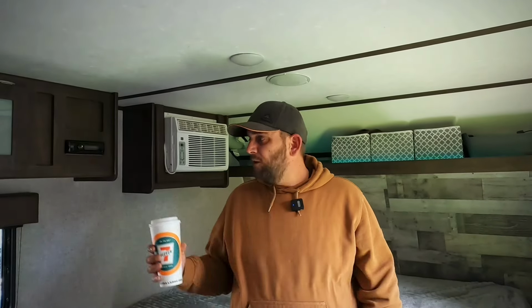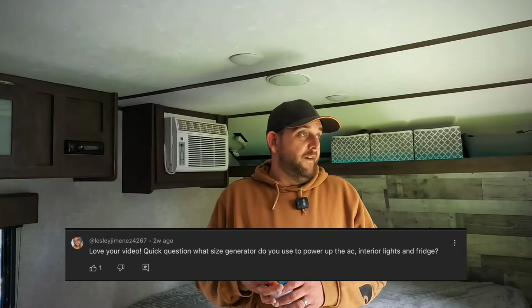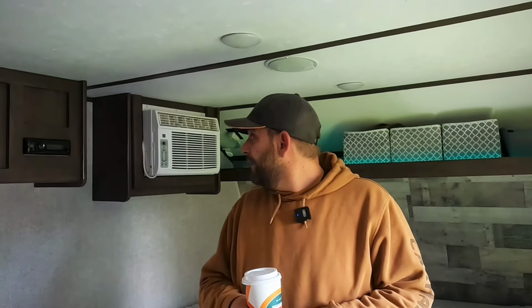Number 4, what size generator do you guys use to power this while you're off-grid? Well, the answer to that's pretty simple. We haven't been off-grid once this season, and we really don't do it too much anymore. With the scooters, all the camera equipment, microphones, everything that needs to be charged, it really kind of makes it pretty difficult. And I'll be honest, I love AC.